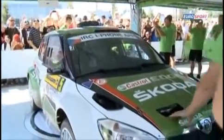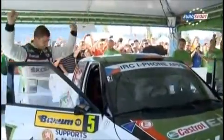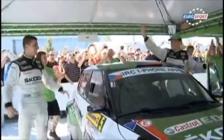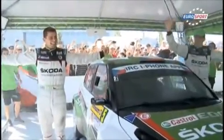There we are then. Loix, very magnanimous in defeat there. And here's the winner, Jan Kopecký. Home effort, him and Petr Stary take the win. And you can see what it means to everyone.